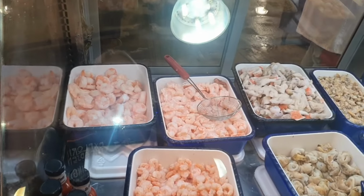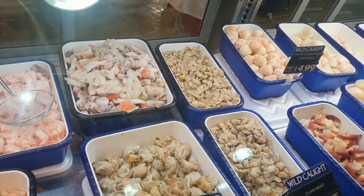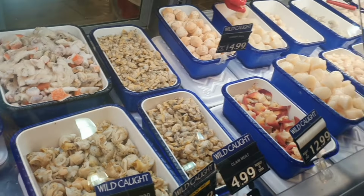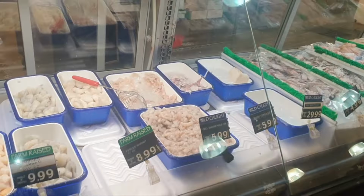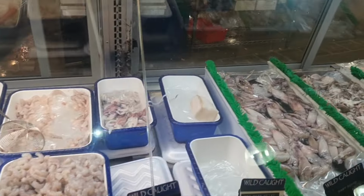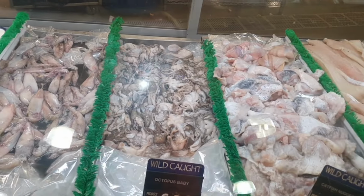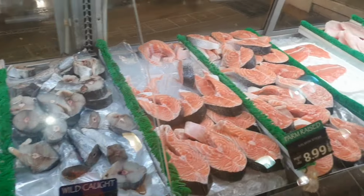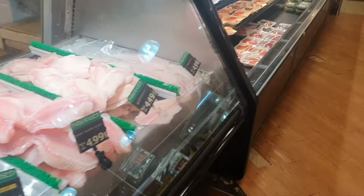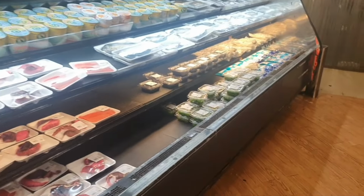Yeah, let me get five. They even got whelk. Five. Oh, pieces? Pieces, yes. I don't know how much it's going to weigh. The big pieces, please. Yeah, bigger pieces. Baby squid. Baby octopus, catfish nuggets, never had that. Yeah, they've got some good fish here. All the salmon. Oh no.